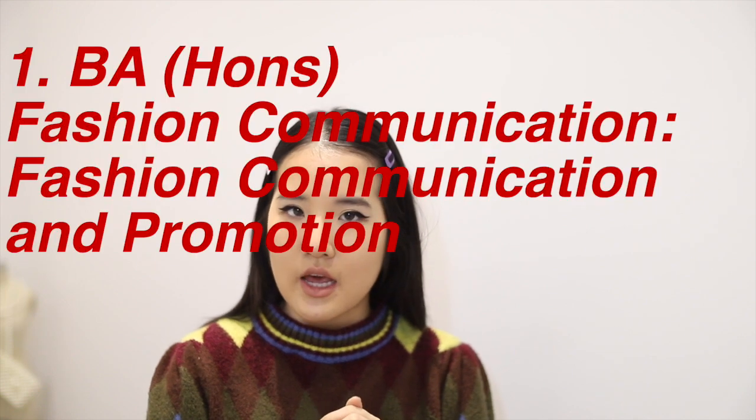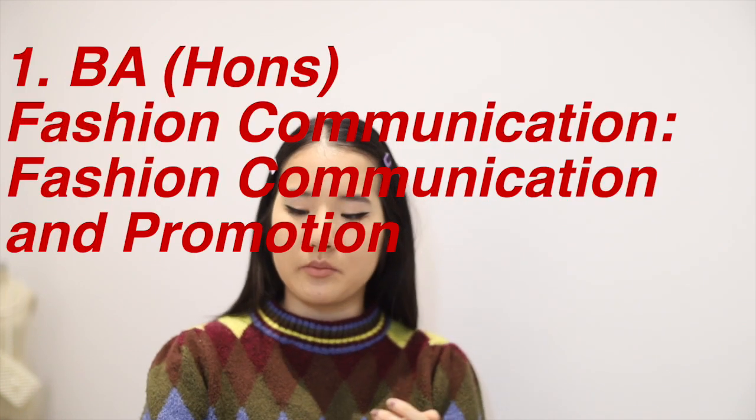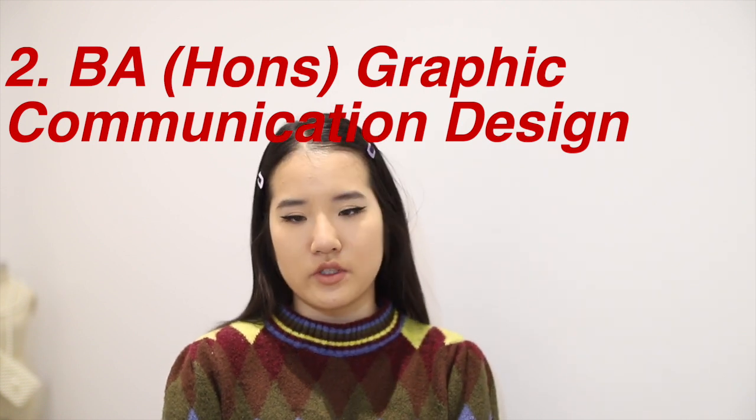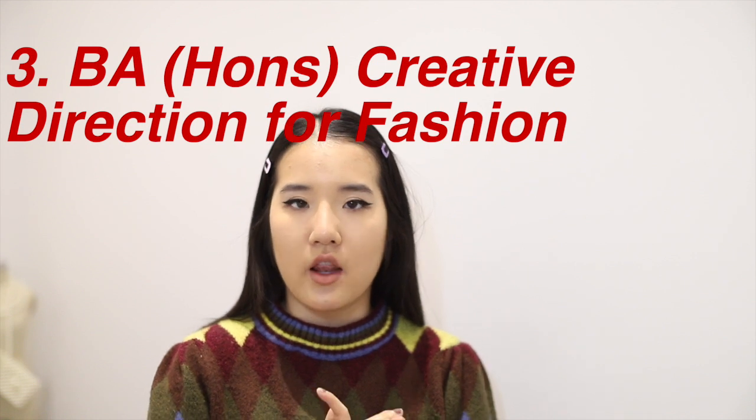This portfolio I used for all three of my interviews. I applied for, obviously, the BA course of fashion communication promotion, the BA course of graphic communication design, both at Central St. Martin's, and also creative direction at London College of Fashion. I'm really grateful to say that I was able to get into all three of the courses, and obviously I ended up choosing the course that I'm in right now.